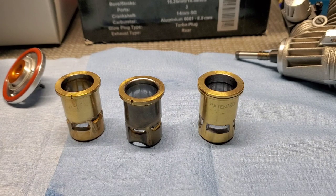I'd rather have one brand and different ported sleeves from one particular brand. But seeing as though Nova Rossi does have a 3-port, I don't have one myself. And the only other 3-ports I have are this SEG Protec Samurai and another engine that I'll get to towards the end of the video.